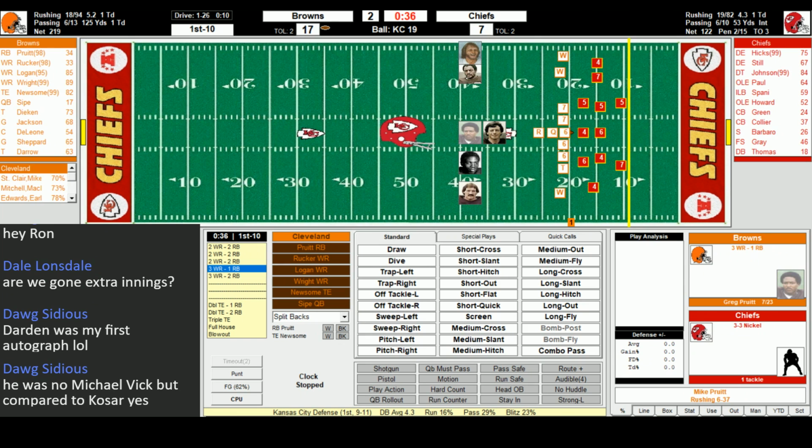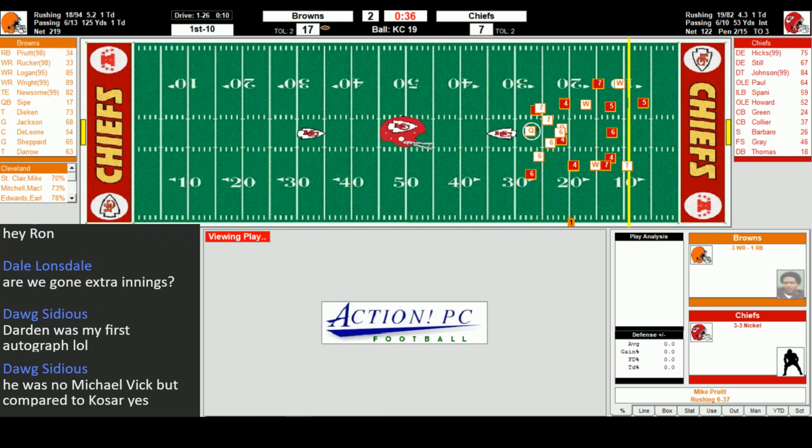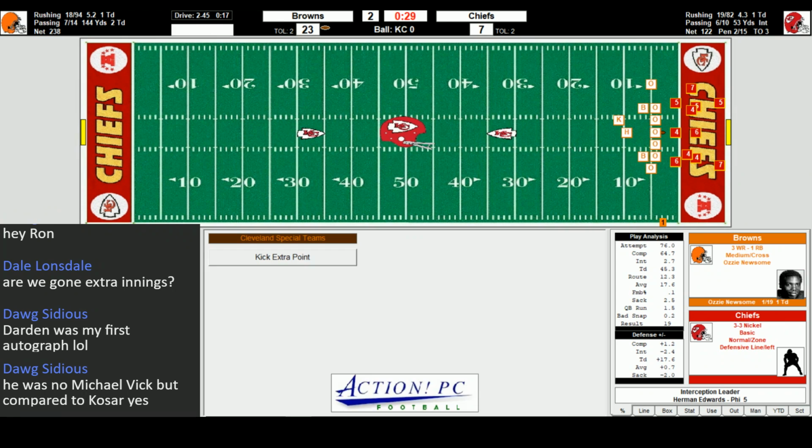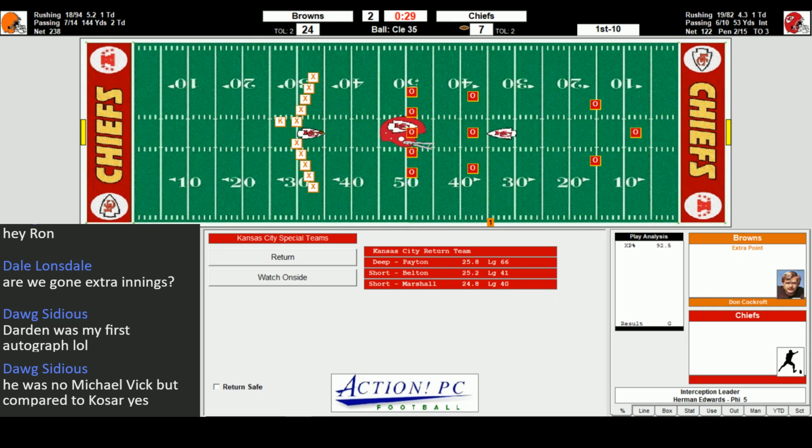So 3 turnovers from Kansas City, and Cleveland has a chance to score on all of them. Newsom on a medium cross from the 19. Sipe looking, throws. Has Newsom at the 7, and Newsom's going to get 6. That's a touchdown. And Brian Sipe is just ripping this defense apart. The extra point from Cockcroft is up, and it is good. And with 29 seconds left in the half, it is Cleveland 24, Kansas City 7.